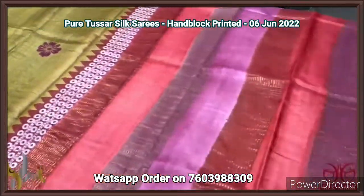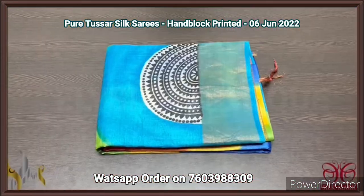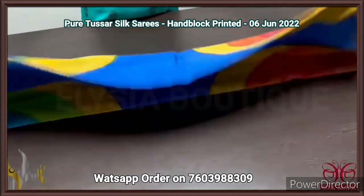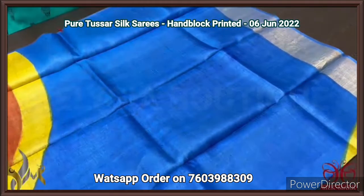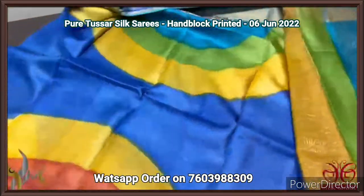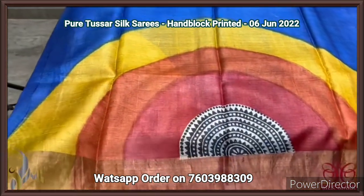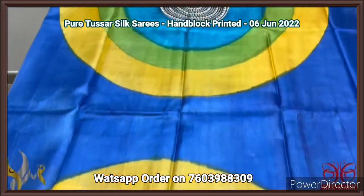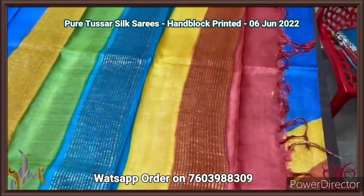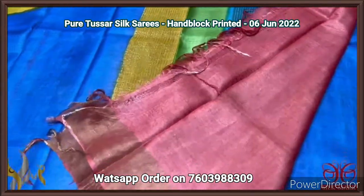Very different saree. The color as well as the prints are very different, with authentic silk. Pure Tussar silk saree, premium quality, handblock printed with zari borders, done on a premium acid washed boiled Tussar fabric. A very beautiful deep blue color saree with a different pattern of prints, big prints done in different colors, semi-circle pattern. All over the saree this design comes, and we have a multi-colored pallu here, really multi-colored one with zari lines, and we have the maroon color blouse piece.